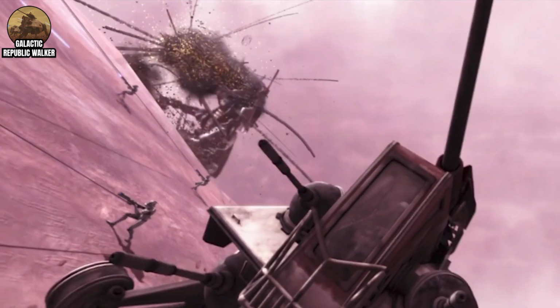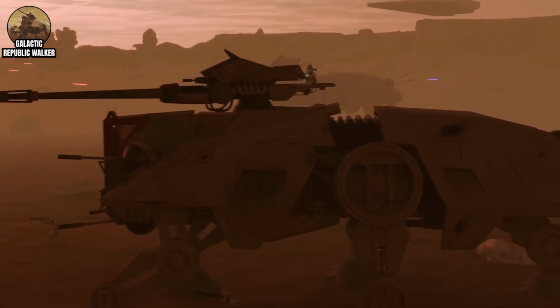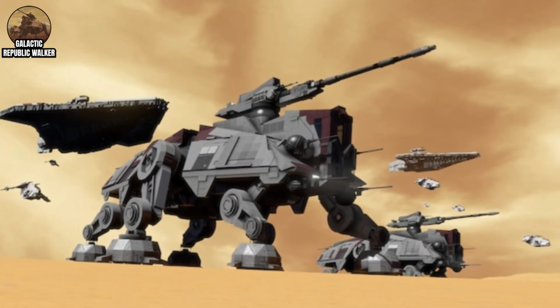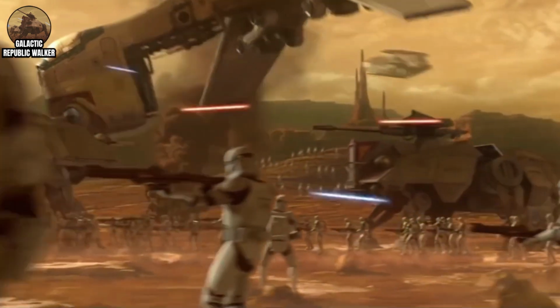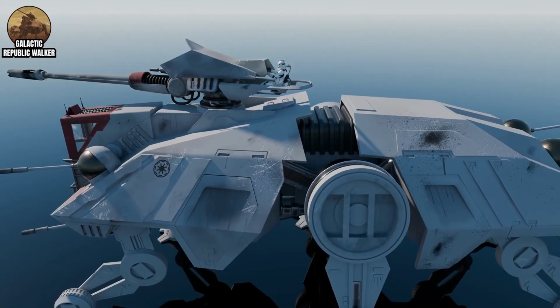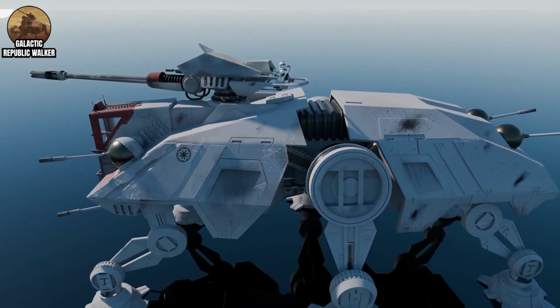Galactic Republic Walkers. With the Clone Wars, the Galactic Republic unleashed a golden age of walker warfare. Central to their military was the ATTE, the All-Terrain Tactical Enforcer. This six-legged juggernaut combined heavy armor, powerful laser cannons, and troop transport capabilities. It wasn't fast, but it was unstoppable, perfect for sieges and mountainous terrain.